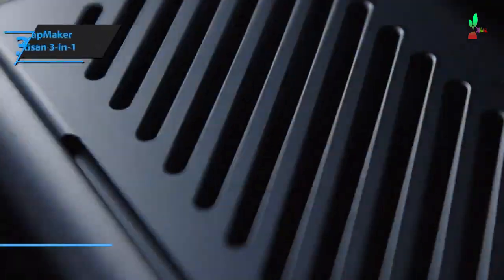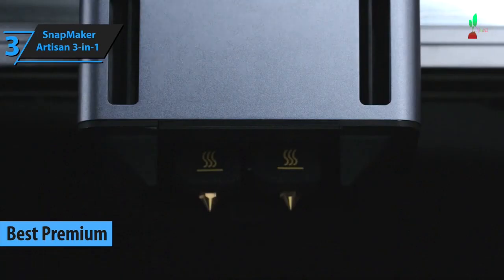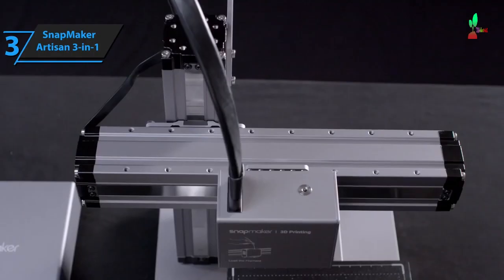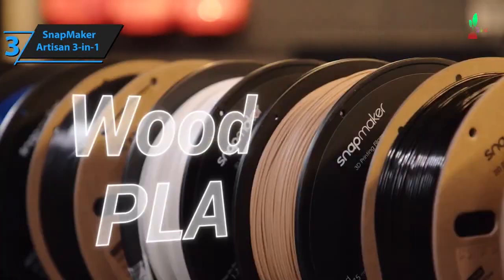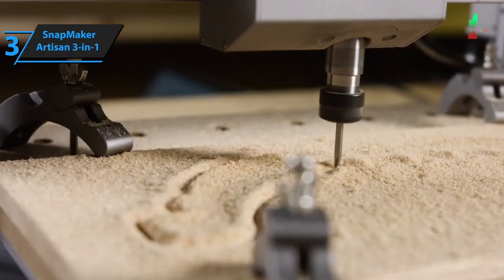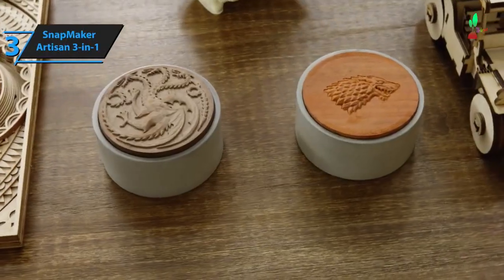In your quest for the best premium 3D printer, the SnapMaker Artisan 3-in-1 is an outstanding choice, standing tall as the top-notch device in 2024. This all-inclusive piece of equipment combines a 3D printer, laser, and CNC machine into a single luxurious, user-friendly extra-large unit. Although it takes up considerable space, this printer is a significant upgrade from its predecessor, the SnapMaker 2.0.